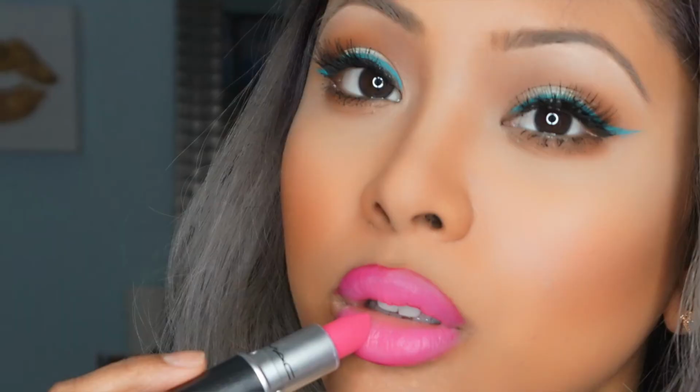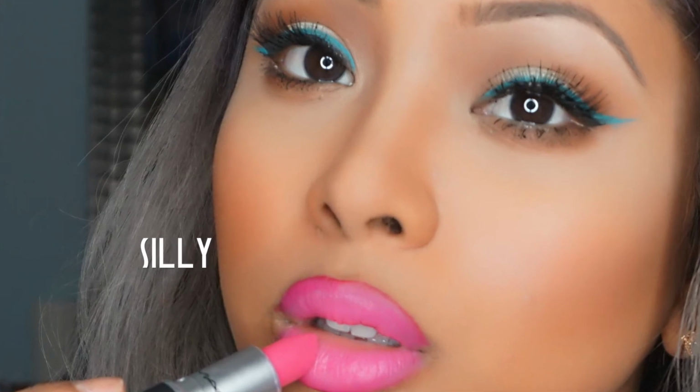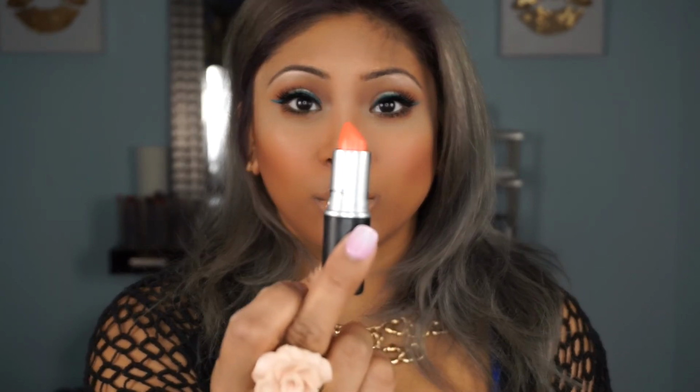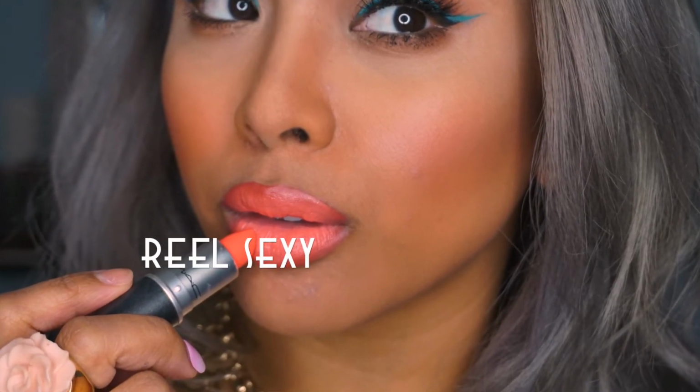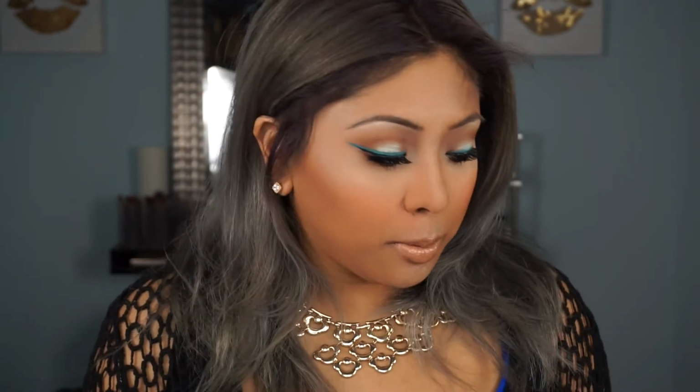And then for the two colors that I already have from previous collections, this one is Silly right here, and that is a bright pink. I'll show you the swatch there. That one's actually a matte, one of the very few that were in that collection. And then Real Sexy, which of course was from the Real Sexy collection ages ago. So those are the lipsticks that I got from a previous collection. But again, out of maybe 9 of them, 12 of them, I don't know, I have 5 of them.